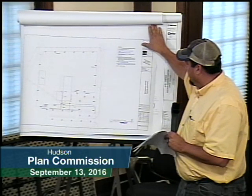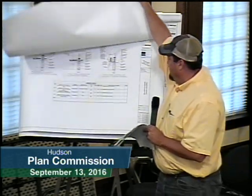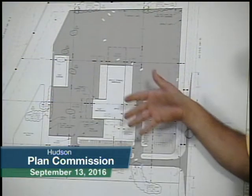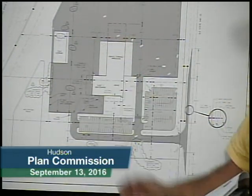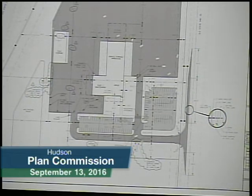And I'm going to take this one off, this one off too. And we have some lighting details that we showed last time. All right, back to the site then. For the most part, really nothing has changed as far as the pavement goes. The locations of the buildings all pretty much stayed the same. And then basically we added, once again, the turning lane with the proper radiuses per the state of Wisconsin.